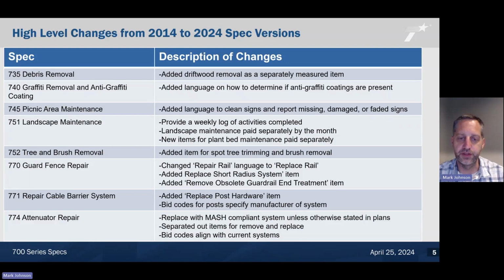On the vehicle attenuators, you can see here the note says, unless otherwise stated in the plans, we are requesting contractors to replace the attenuator with a MASH approved system. Of course, on all of our roadside safety devices, we are very much moving in that direction. With some of our devices now, we are fully MASH compliant in terms of our standards. And anytime a device gets hit that is not MASH compliant, we are looking to upgrade that to current MASH standards to make our roadsides as safe as possible to account for the larger fleet of vehicles that we typically see on our highways.